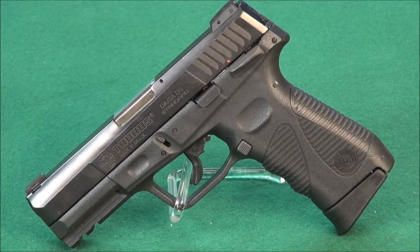Now, Taurus as a whole, let's talk about the company for a moment. In the past, they kind of had mixed reviews as far as what their image is all about. Are they just like a Saturday night special type of manufacturer making lower end guns? Well, lately, I think, since the Taurus Judge came out, and that did real well. In 1984, they came into the United States and opened up shop in Miami, Florida, and they also have one of the best warranties in the industry, and that's really what they pride themselves on, is their lifetime warranty.